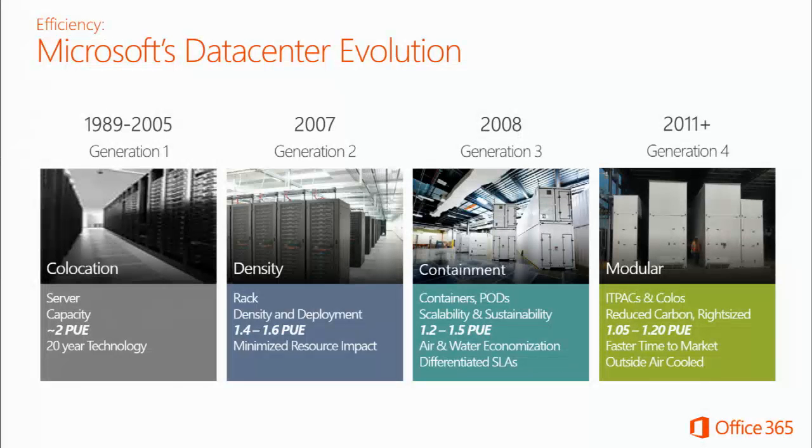The challenge with using an ISO shipping container to ship servers in is it doesn't really have the right thermodynamic profile to run 2,500 servers in it. Great for shipping couches, maybe even cans of beer or something like that, but not so great for servers.